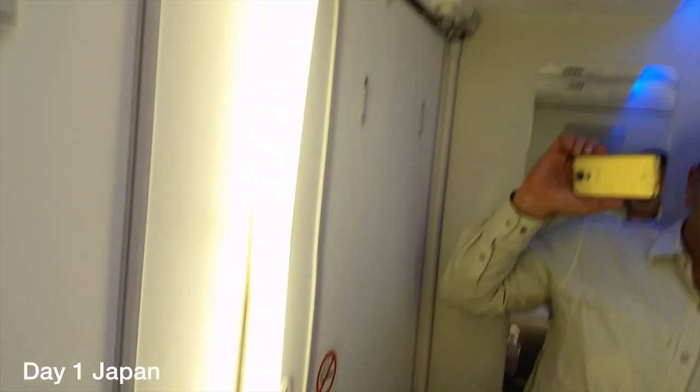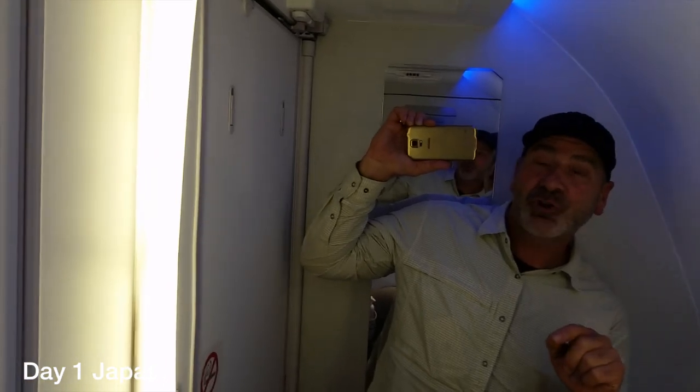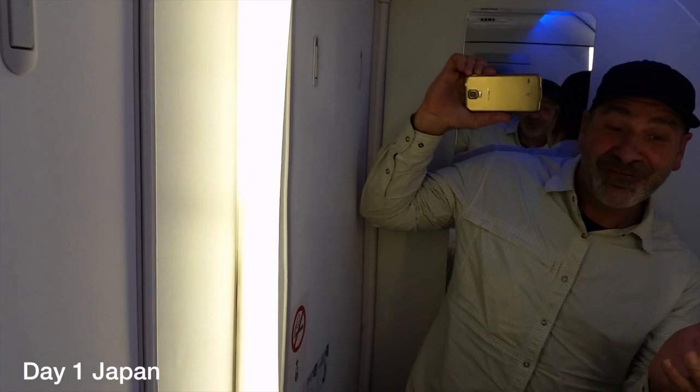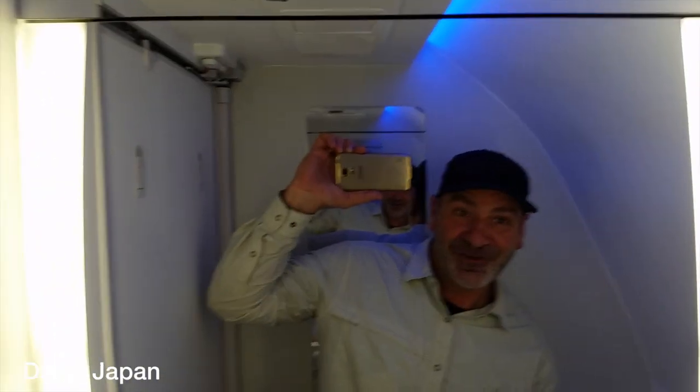Now, I don't know about you, but this is a good lean bathroom and good continuous improvement. My only question is, what took them so long to figure this out? Everything is pretty cool. There you go. Lean in the air.